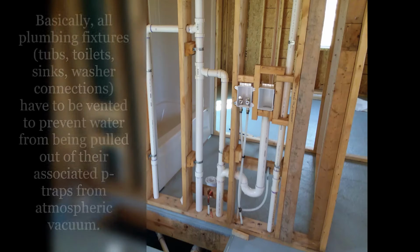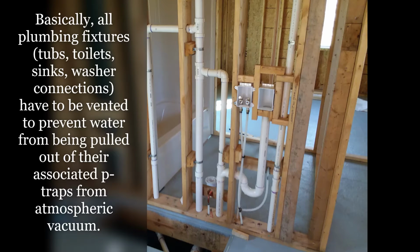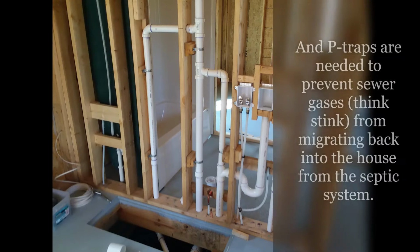Basically, all plumbing fixtures, tubs, toilets, sinks, washer connections, have to be vented to prevent water from being pulled out of their associated P-traps from atmospheric vacuum. And P-traps are needed to prevent sewer gases, think stink, from migrating back into the house from the septic system.